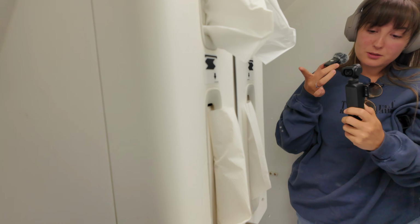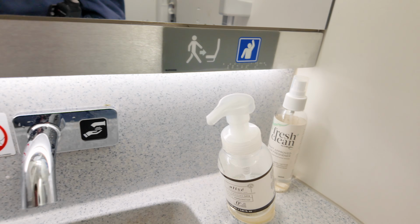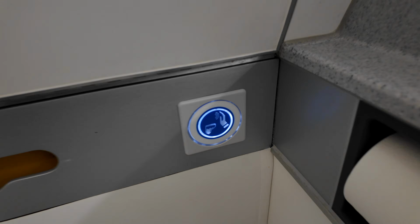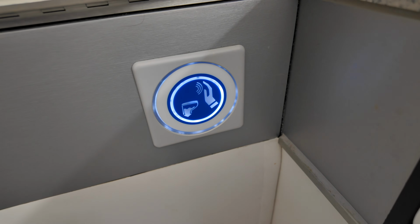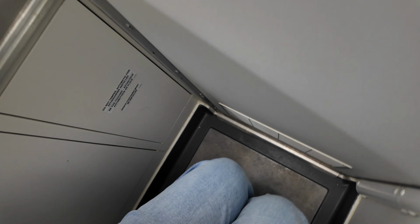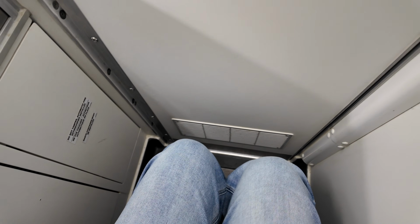Here we are in the lavatory. We've got tissues, hand towels, a hand soap as well as an air freshener. We've got a no-touch flush, toilet paper, toilet. This is actually pretty small. If I just sit down, my knees are pretty close to the bathroom door.